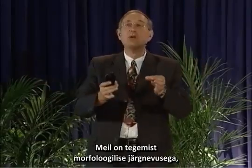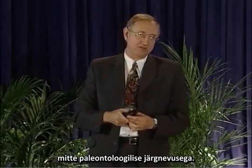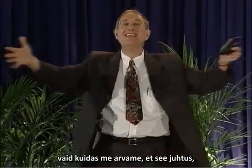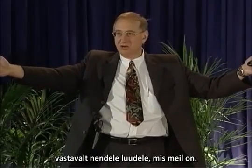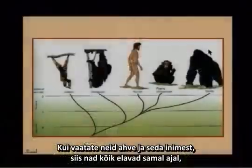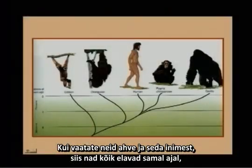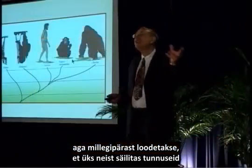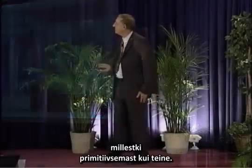So we have what we call a morphological sequence, not a paleontological sequence. It's not how it happened in the rocks, it's how we think it happened from all the bones that we have. Are you with me? Very important difference. So now, if you look at these monkeys and you look at this man, they all live at the same time, but somehow they hope that the one retained features of something more primitive than the other.